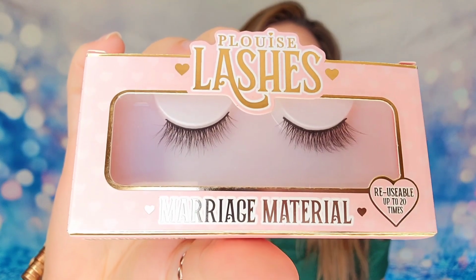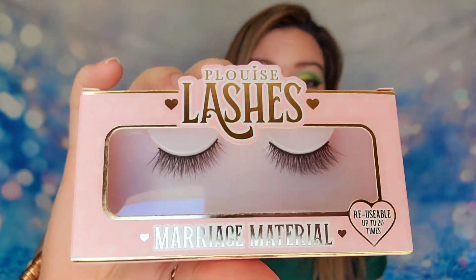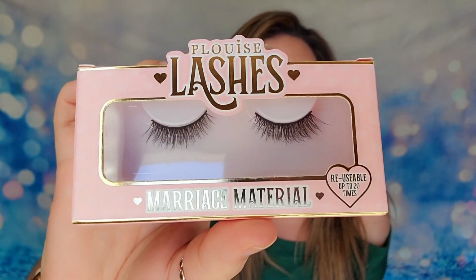Now we also received some lashes in our box. The first pair is called Marriage Material. These are honestly perfect. If I'm going to wear lashes, this is what I will go with.